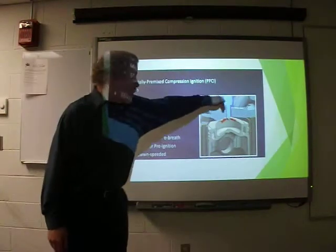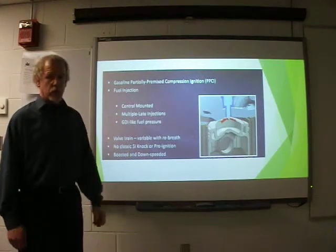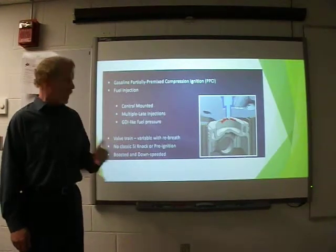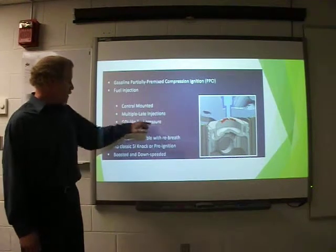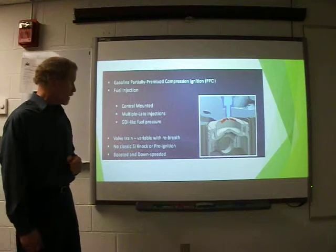We have a centrally located fuel injector, and again, multiple late injections. So this is taking place throughout the power stroke, well after top dead center. The pressures that we're dealing with are much like gasoline direct injection, which we have out there now.